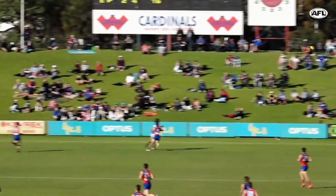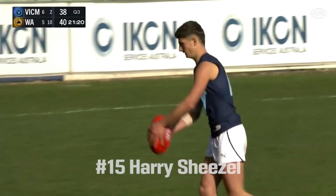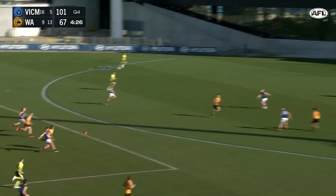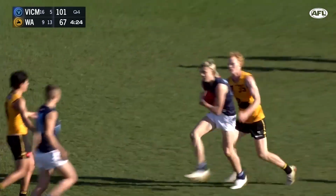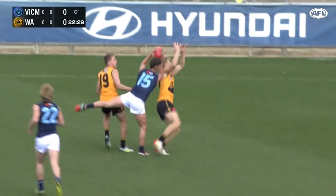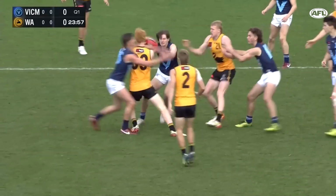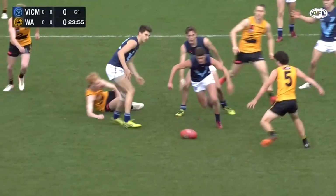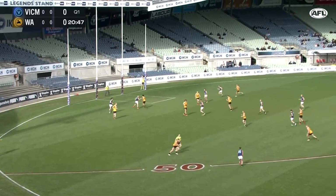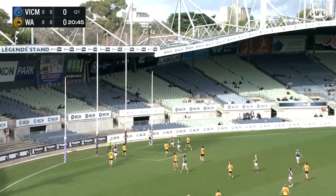And lastly, we'll end with this guy. I know we've talked about him plenty already, but Vic Metro's Sheezel is looking more and more like a top 3 prospect every week. His start against Western Australia was electric. This mark was absolutely unbelievable. Sheezel is so evasive and clean on the inside too. Just look at this passage with his hands. We know how damaging he is as a goal kicker, and this one was elite too.